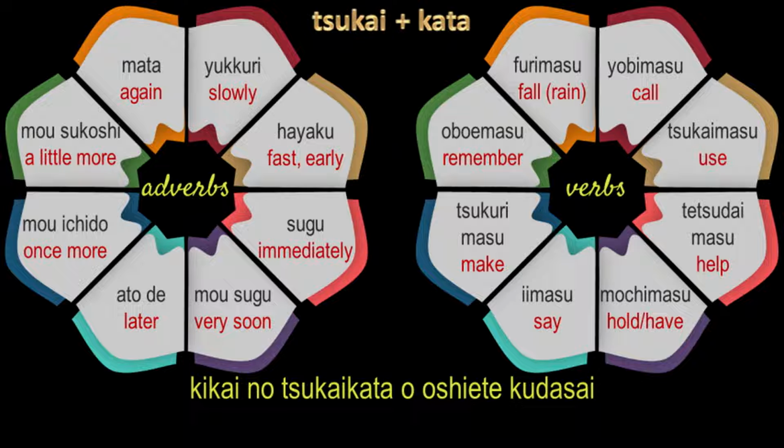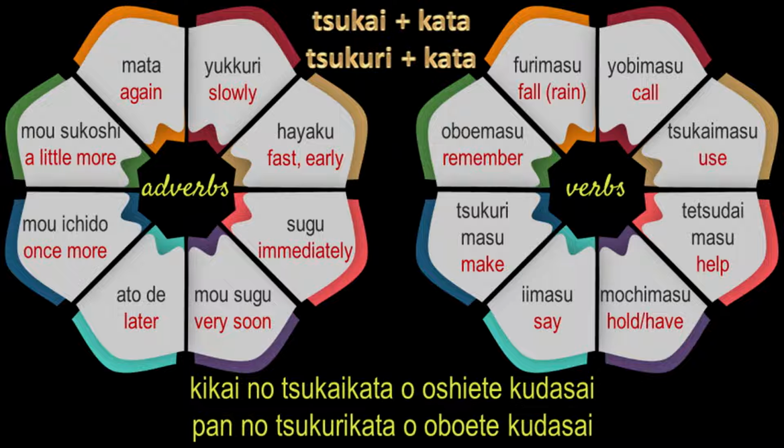Let me give you another example. Tsukurimasu means to make, and its stem form, that is, if we remove masu, will be tsukuri. Now, if we add the suffix kata to tsukuri, it will become tsukurikata, which translates to way to make or how to make. So, if I say, pan no tsukurikata o oboete kudasai, then it will mean, please remember how to make bread.